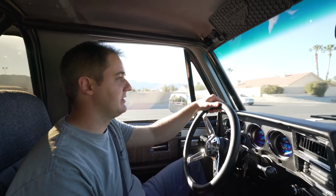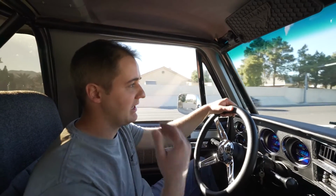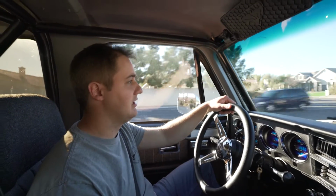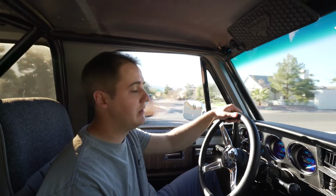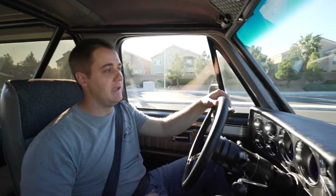We're going to the gas station before we head up, but the truck really does drive and accelerate great. It's an 80s Blazer, so this thing is shaped like a brick and has the aerodynamics of a brick. It's actually surprisingly quiet in here. It's not super loud, even though it's got a cammed LS and just some Flowmaster exhaust underneath. It's not overly loud, not overbearing, but this thing is nice. It's quiet. It steers great.